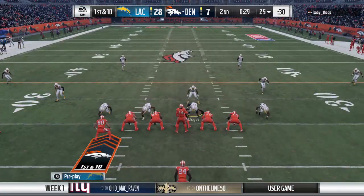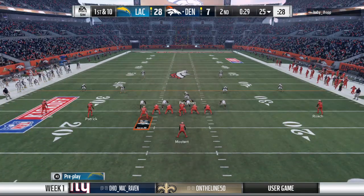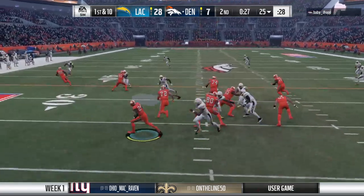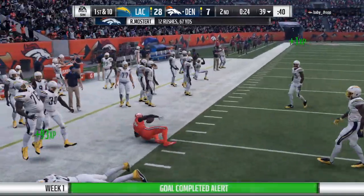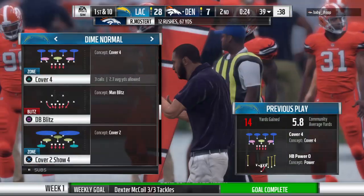And no press coverage here. They are backing off in the secondary. Now Mostert. And some room to maneuver. Give him 14 yards there and a Denver first down.